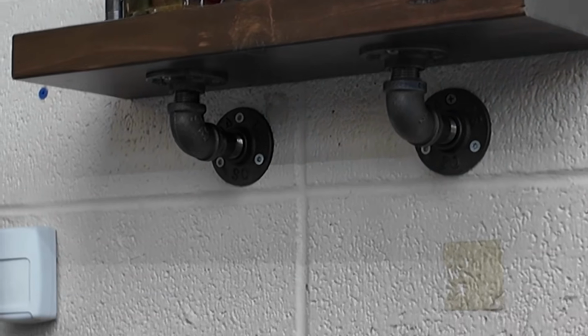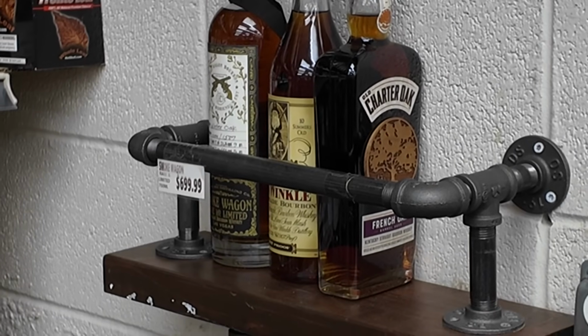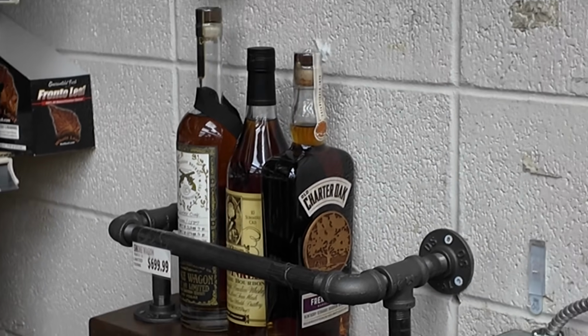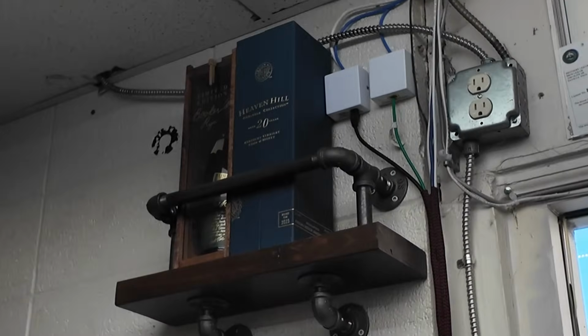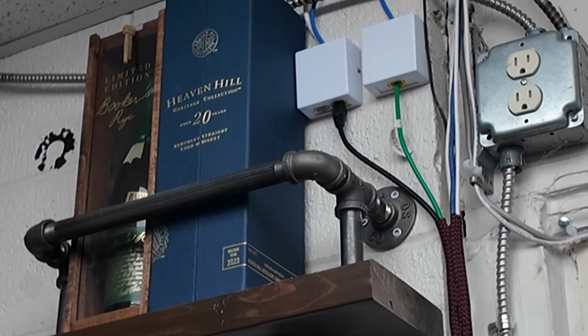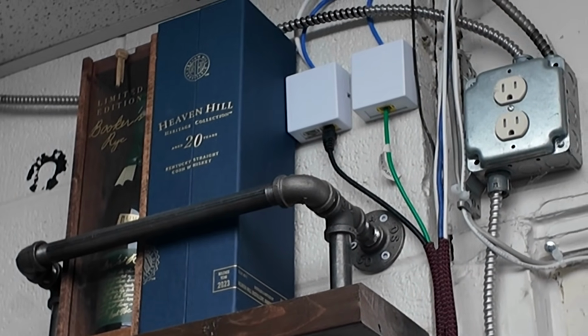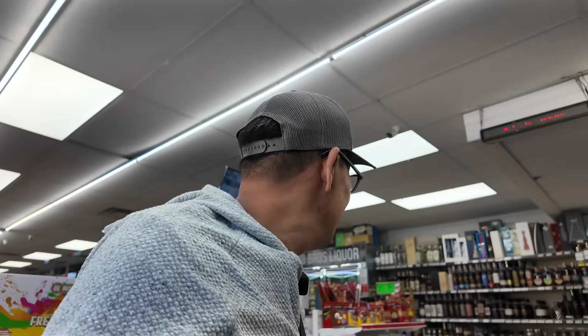How much are the Jack Daniels? Do you know? I think 199. 249. Okay, I think. Gotcha. How about those guys up top? It's not for sale? Okay, this is for show? Yeah. Gotcha. That Booker's Rye also. Just one bottle. Yeah, I can imagine. That's kind of hard to find. Cool. Well, that's a wrap here. Thank you so much. I appreciate you letting me record this.